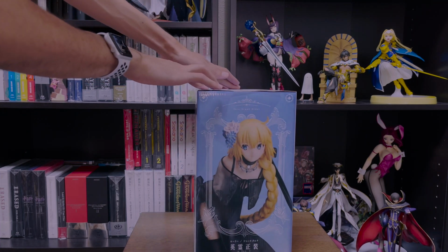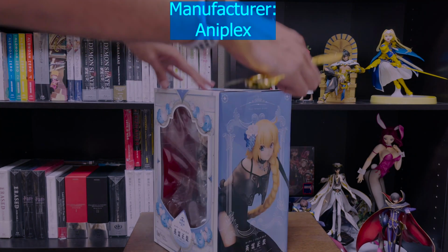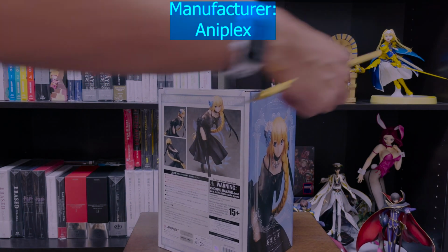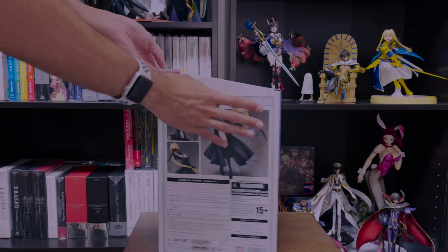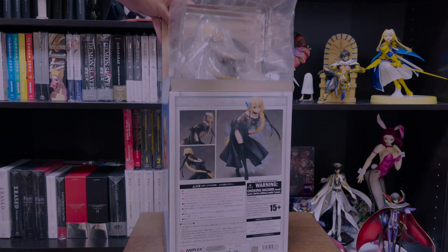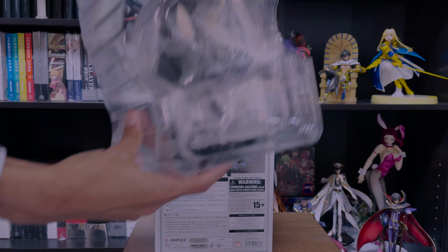She comes in this nice box with some really pretty roses on it. It reminds me of Arthur Pendragon's formal dress version box as well. Jeanne, just like Arthur, was produced by Aniplex, who can be a little hit or miss, but I would definitely say this is a hit for them. I was actually pretty surprised to see this Jeanne go up for sale. For those of you who are familiar with Aniplex, you know that they rarely do sales and they do keep their items pretty limited, so I wonder where the extra stock of this figure came from, but I'm glad that they provided it to Rightstuf.